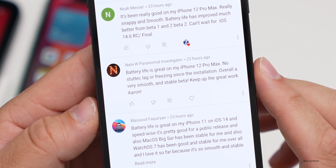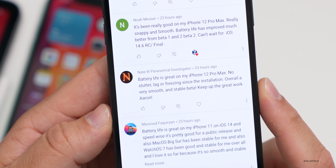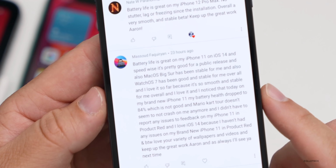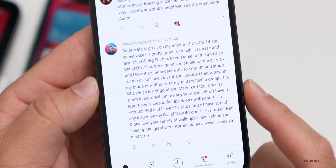Nate W. Paranormal Investigator says, battery life is great on my iPhone 12 Pro Max. No stutter, lag, or freezing since the installation. Overall, a very smooth and stable beta. Keep up the great work. Thank you. And Masood said, I'll just paraphrase that basically battery life, he's on 14.5.1.